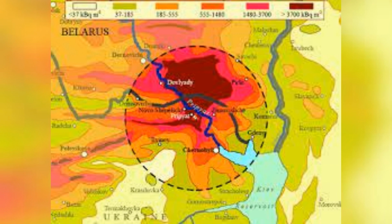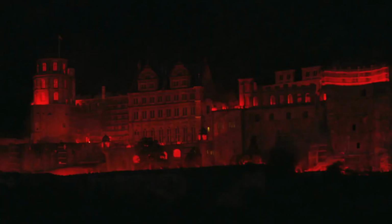Today, the Chernobyl exclusion zone, covering a 30-kilometer radius around the plant, remains mostly uninhabitable due to high radiation levels. However, the area has become a unique and eerie tourist destination, attracting visitors from around the world to witness the haunting remains of the abandoned town of Pripyat and the Chernobyl nuclear power plant.